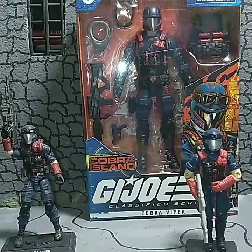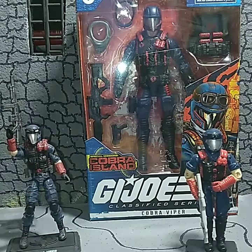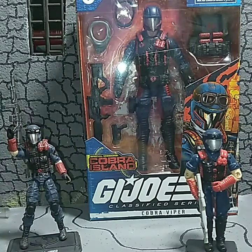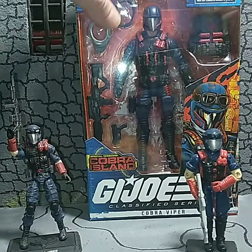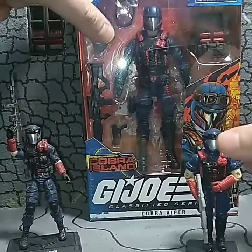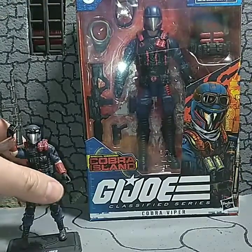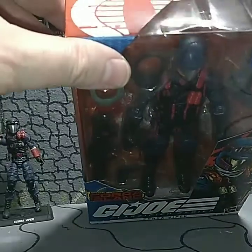And I bumped the camera. It's too loose. All right, so here is the Cobra Island Viper. This is the Sinister Allies Viper that came with a twin pack that had an Iron Grenadier and the vintage Viper. So let's go ahead and pop this guy open. Let me set these off to the side. My scalpel blade here.